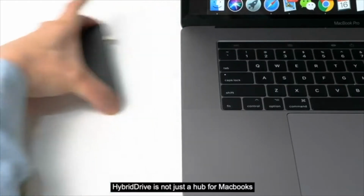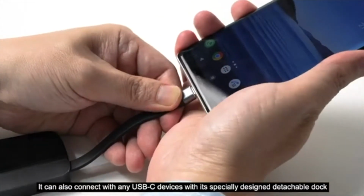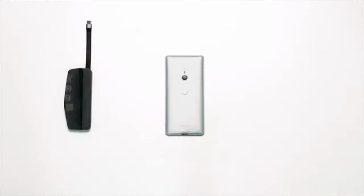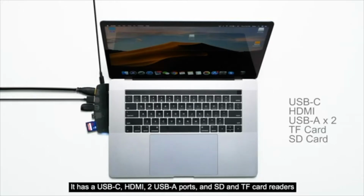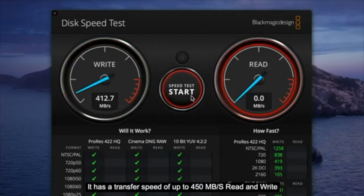Hybrid Drive is not just a hub for MacBooks. It can also connect with any USB-C devices with its specially designed detachable dock. It replaces all your dongles and solves your storage needs. It has a USB-C, HDMI, two USB-A ports, and an SD and TF card readers. It has a transfer speed of up to 450 megabytes per second read and write.